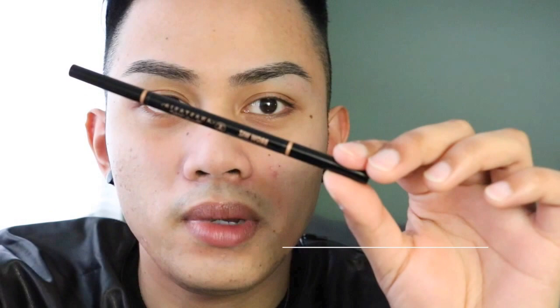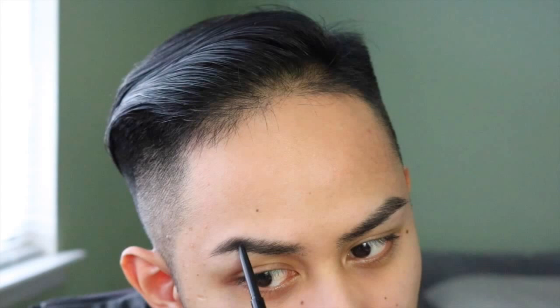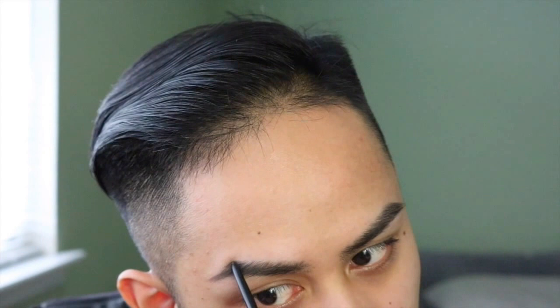Okay. Anastasia Brow Wiz in the shade medium brown. Can you guys see that? This half first, because you want it to be natural. So I'm lightly filling it in, trying to create a tail, because I want my eyebrows to be a little bit longer. I'm just lightly filling that in, if you guys can see that right here. I'm just creating the shape.